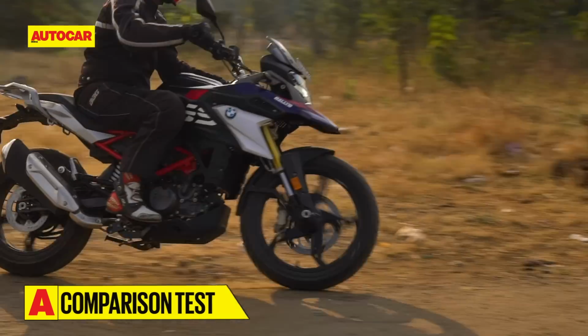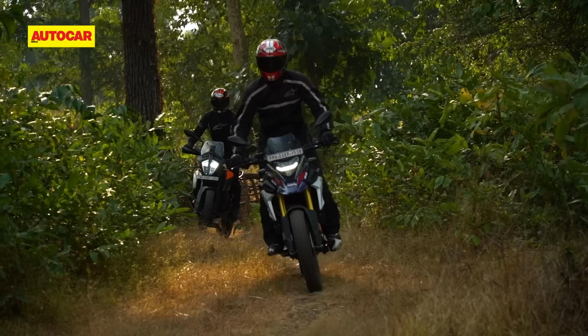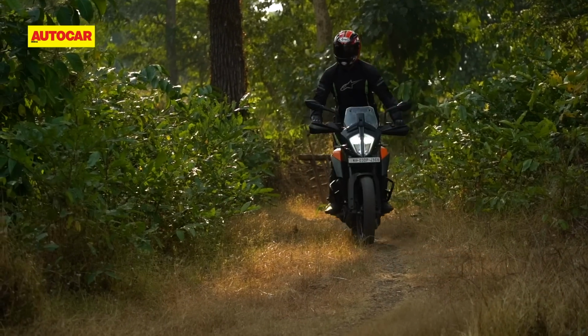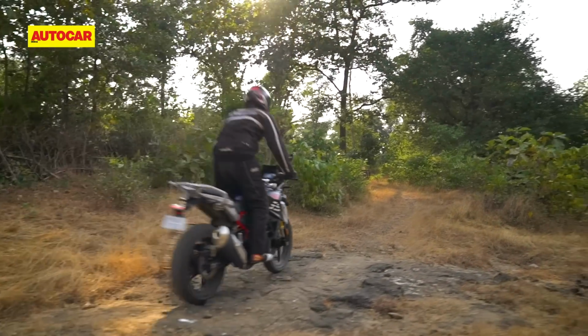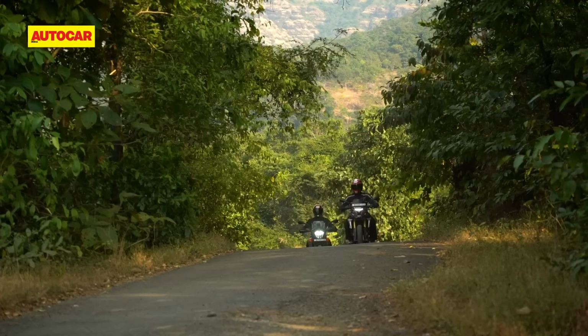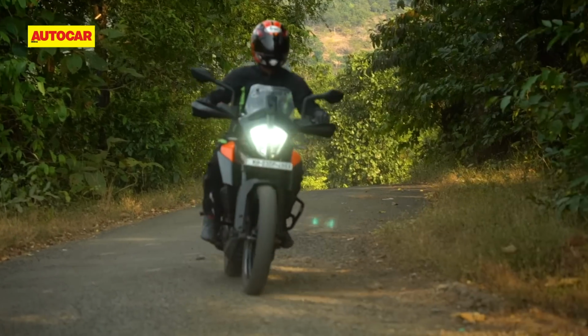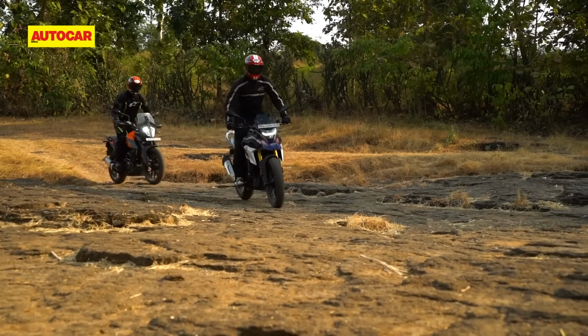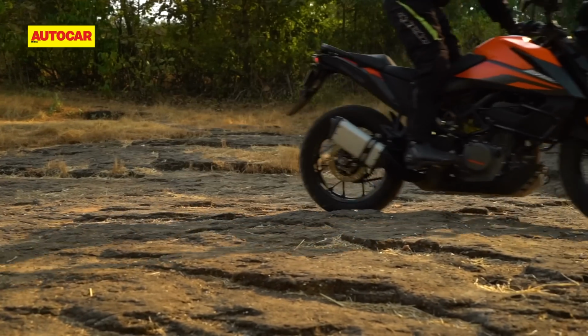Eventually, there will be a time when you'll wander off the highway, down the trail, and that's where their long travel suspension and ground clearance will come in handy. Although, one must bear in mind that neither motorcycle is a hardcore off-roader. That said, they can handle a fair amount of bashing down a muddy, gravelly trail or even over rocky surfaces, as long as you remember to avoid really big hits on the rims.